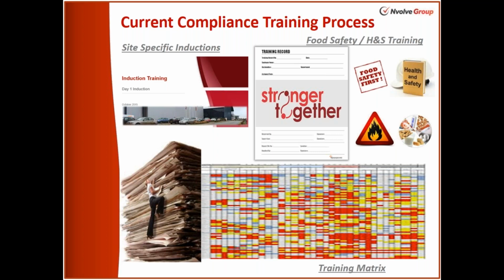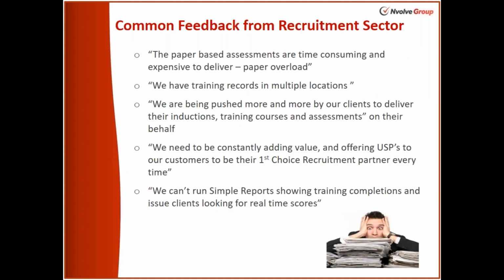And it's all about that compliance training matrix and how do we get that into one format. As I mentioned earlier, we've been working with a lot of recruitment companies for a long time, and this is the feedback that we get over and over again. You can see the paper-based assessments are time-consuming and expensive to deliver, paper overload. More and more people now are looking for ways to automate and streamline the training process, and it's all about moving paper and manual processes online.